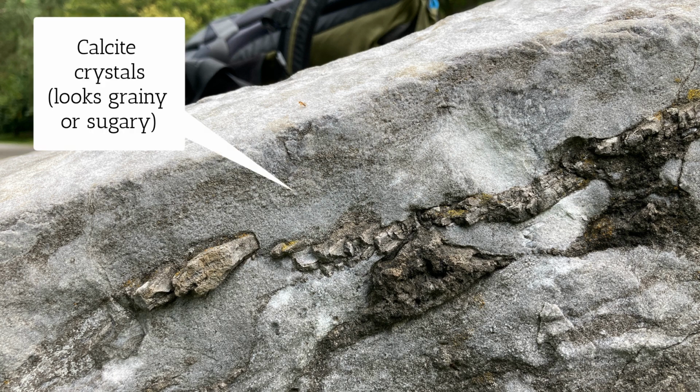How can you tell when a limestone has started to be altered to become a skarn? Well, one of the first signs of hydrothermal or temperature-related alteration is that those tiny calcite crystals, which are so small you can't even see them in the normal gray limestone, grow bigger and bigger and start to look like little interlocking angular crystals.